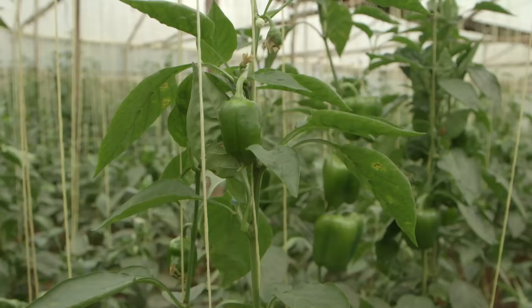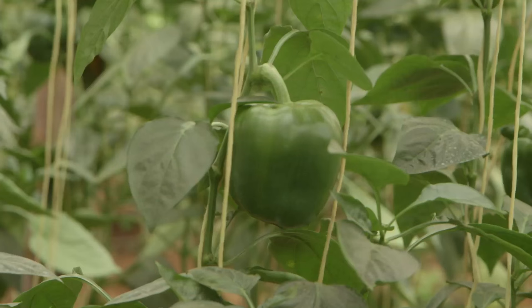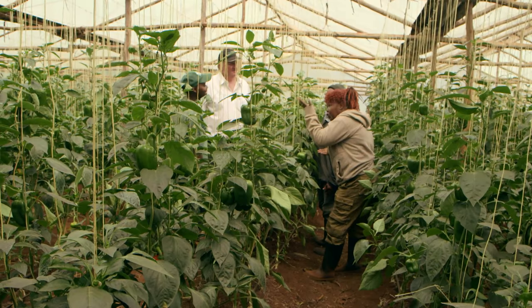Samuel's neighbors have been well trained in growing capsicums. The crop is the same age as Samuel's, but it looks much better. Comparing this greenhouse and Samuel's, what's the difference in terms of making profit?